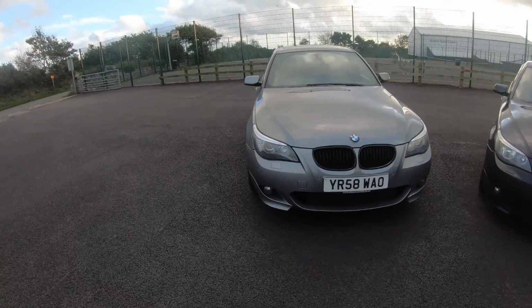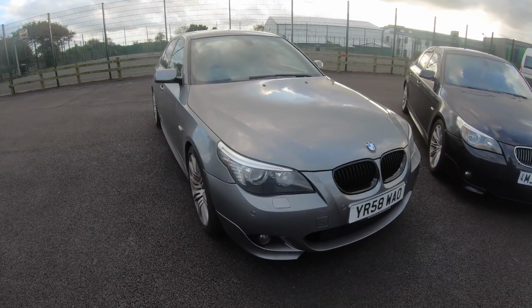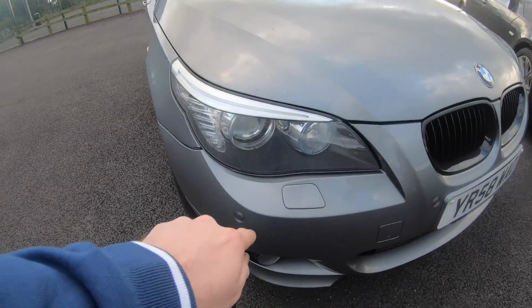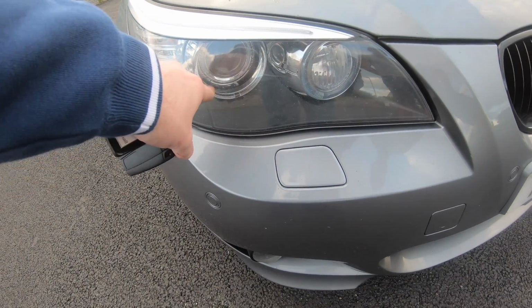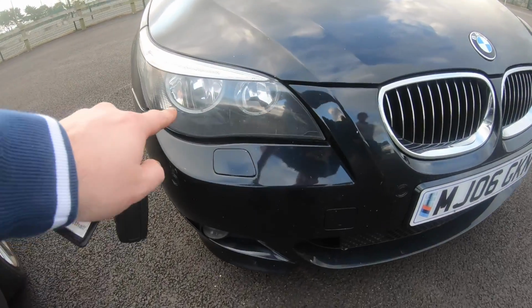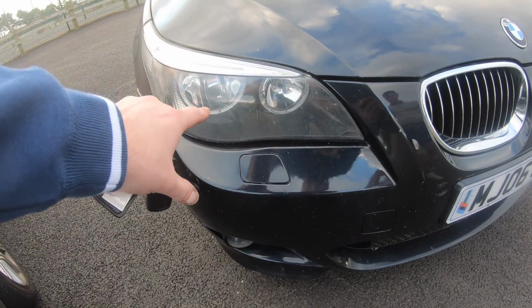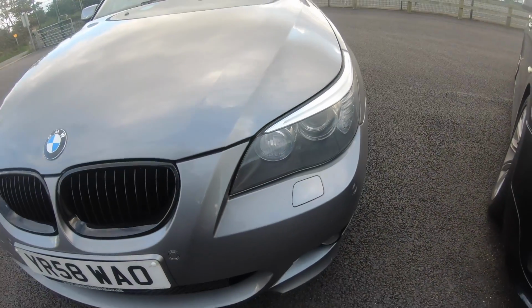Okay guys, so as you'll see here, this is George's LCI BMW E60, and you already noticed that the headlights are different, which are right here. So his now has the projector lenses. They also have the xenons, which the pre-LCI model doesn't have. Some of them can come with it, but it wasn't something that came with it all the time, where the LCI did come with it from factory.